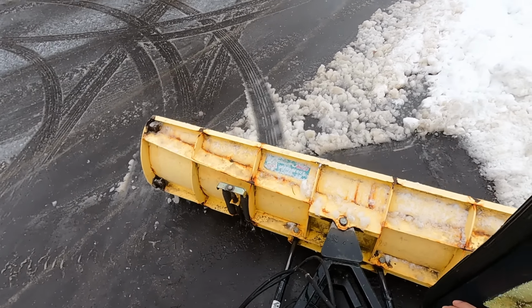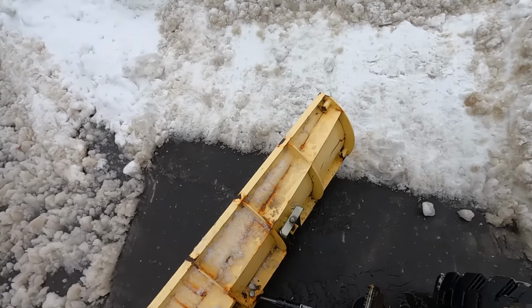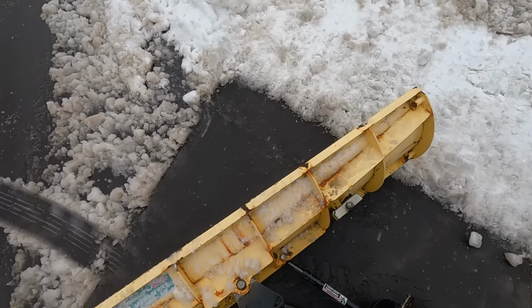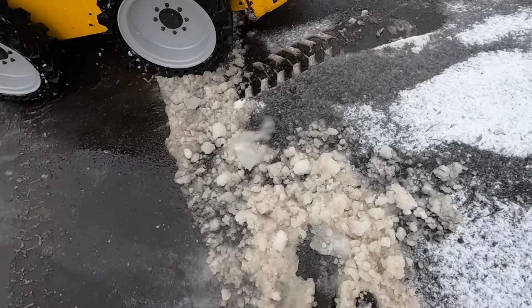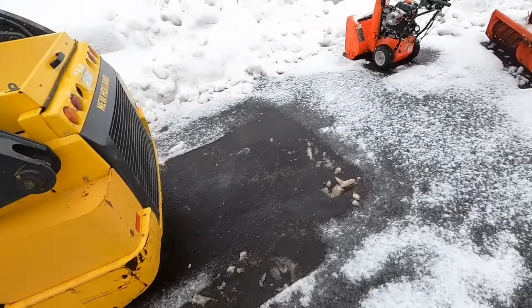I just did a kind of halfway decent little scrape. Let the snow build up a little bit more, and then we'll come through for a final pass and salt, and then this one will be done. Stuff is just wet slop. It started out as rain and sleet, and then it got a little bit colder and turned into this mush.